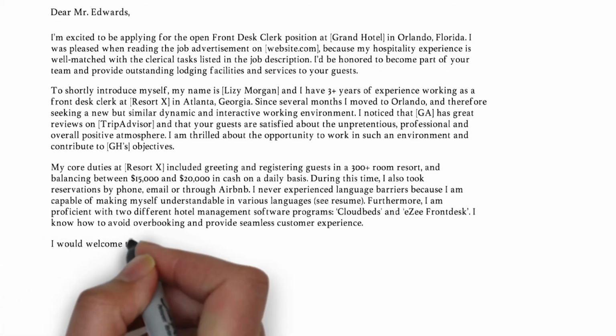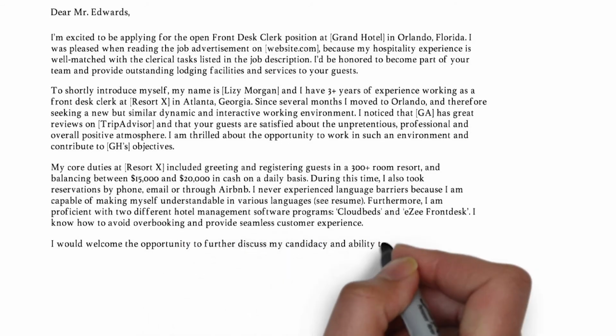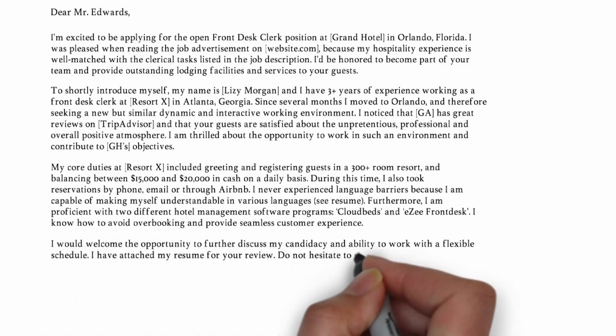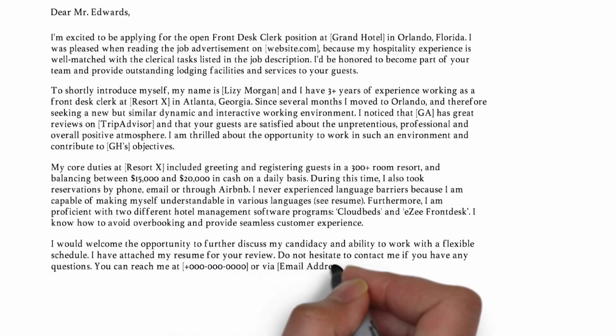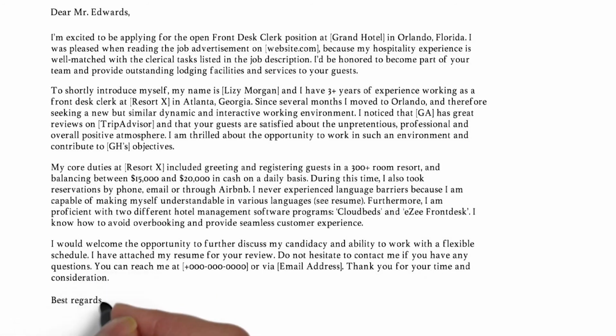In the last paragraph, you need to capture the essence of your cover letter. Let the reader know what you want to further discuss and show your ability to work with a flexible schedule. Now by doing so, you give the reader incentives to invite you to an interview. After that, you refer to your attached resume and include your phone number and email address so they can easily reach out to you. At last, you thank the reader for their time to review your cover letter and you close in a compelling way. So, kind or best regards followed by your name and surname.